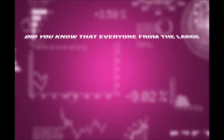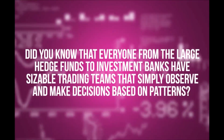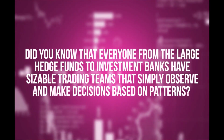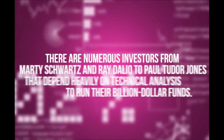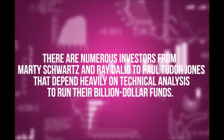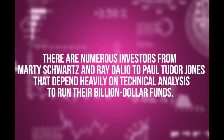Did you know that everyone from the large hedge funds to the investment banks have sizable trading teams that simply observe and make decisions based on patterns? There are numerous investors, from Marty Schwartz and Ray Dalio to Paul Tudor Jones, that depend heavily on technical analysis to run their billion-dollar funds.